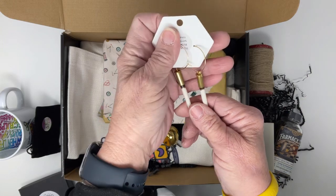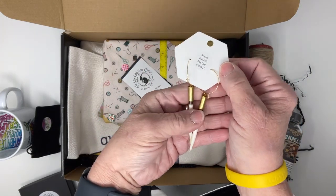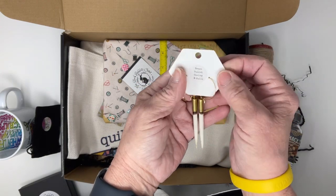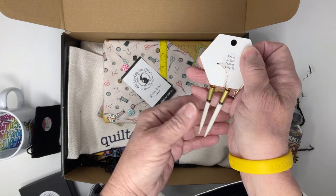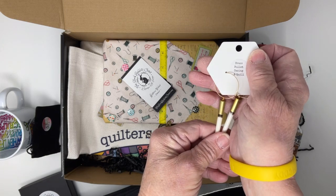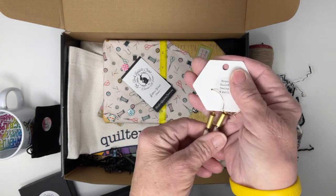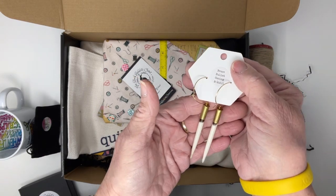And I was so impressed when I first opened these. They are so lightweight. I mean, they are like air. They don't have any weight to them. I can't wear dangly earrings if they're real heavy. I just can't do it. And these are quills from Africa, porcupine quill. And they are from Beth Dutton. She wore these on the Yellowstone series.